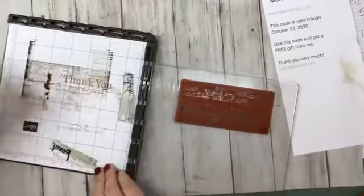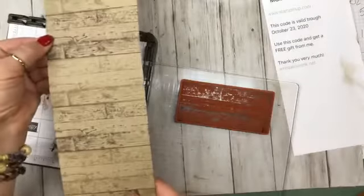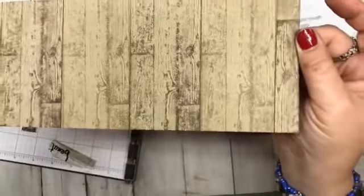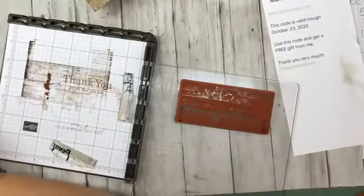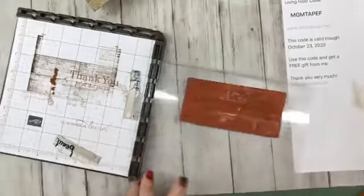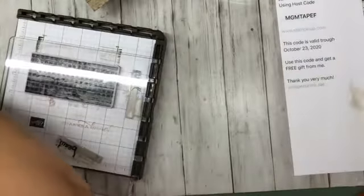So there is the wood grain that we just created. So cool. I love the texture that wood grain brings, you guys. Love it. Clean this off so that we don't have to worry about doing it later. Move all this stuff. There's Lynn. I was looking for you.